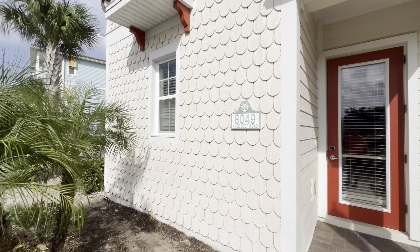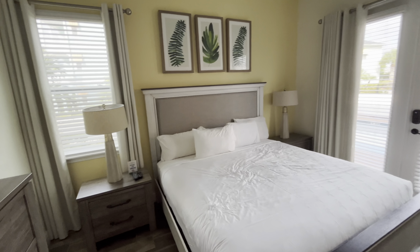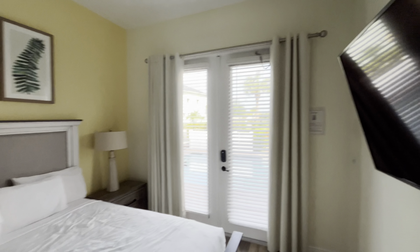Got our own little kitchen, living room. Somebody already is at home. Picked a spot on the sofa. Here's your master bedroom with a king size bed. Very cute. Nice big TV. And goes outside to our own little backyard.